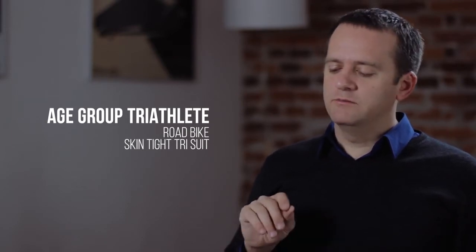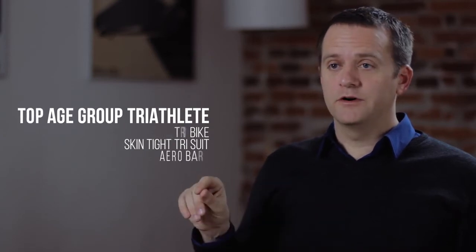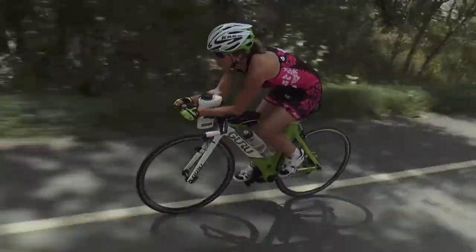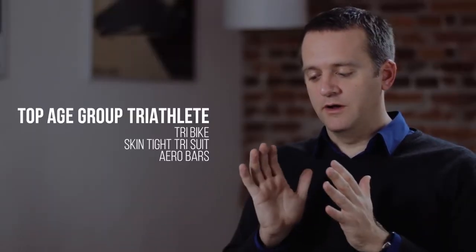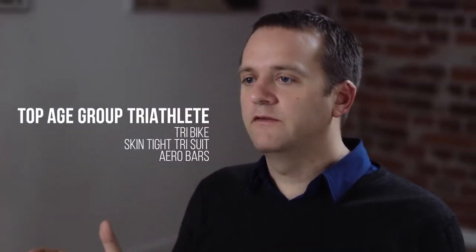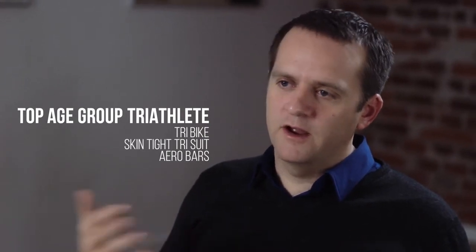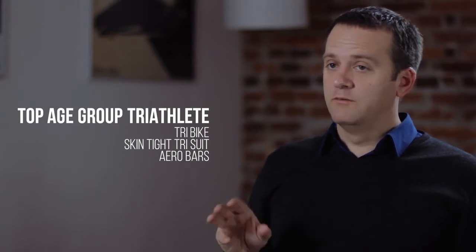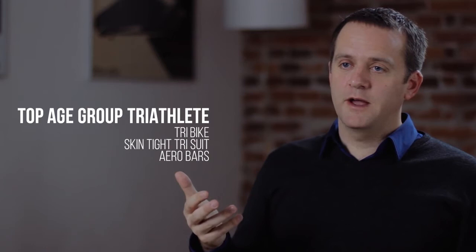The second most important piece of equipment is actually the aero bars. So if you think you need an expensive tri-bike, aero bars, which are a small investment if you have a regular bike at this point, are a great way to get almost all the benefit of that, aside from the aerodynamic frame and some of the other special features you get with a tri-bike. Again, that saves you almost 2 minutes.